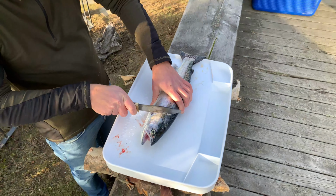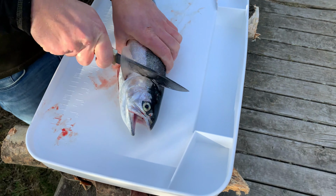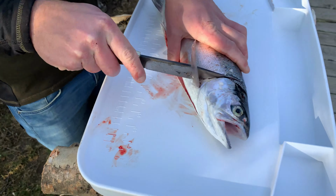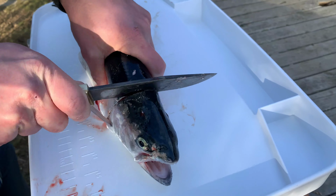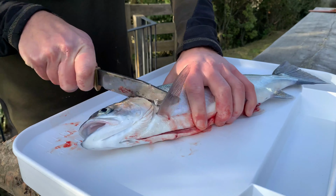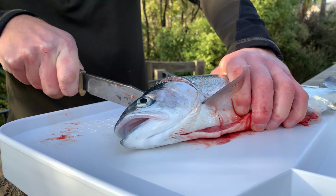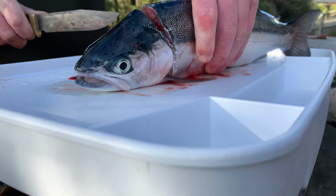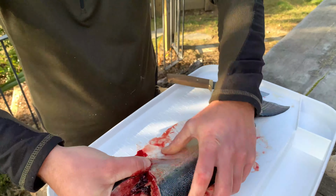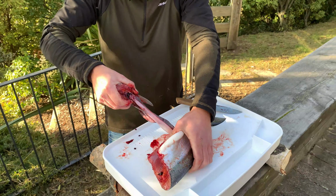Now, cut on an angle. Try to get it just in behind the fin, just in behind the head. Try and keep as much meat as we can there. And then with this cut, just make sure you're coming right down to the middle and then around the top. And then just same on this side. I think that should be about us. So now just grip both pieces, give it a good rip, and then you should find that all of that just comes out in one go, like so.